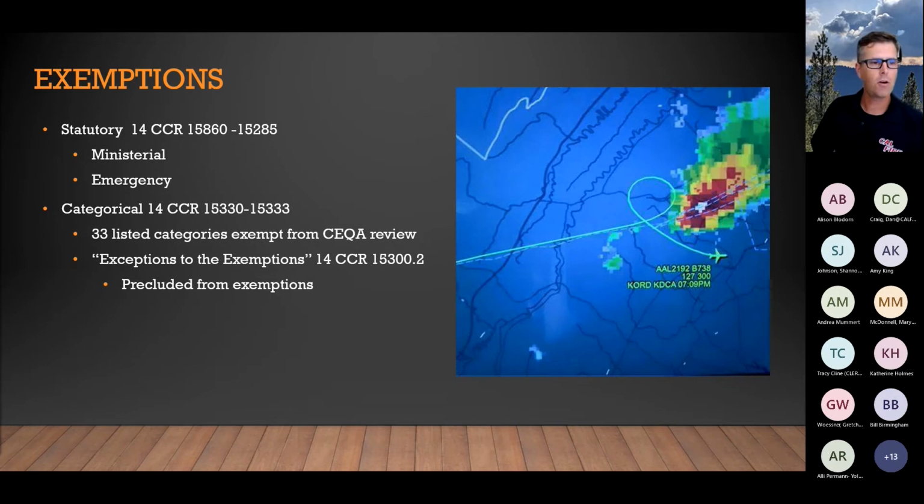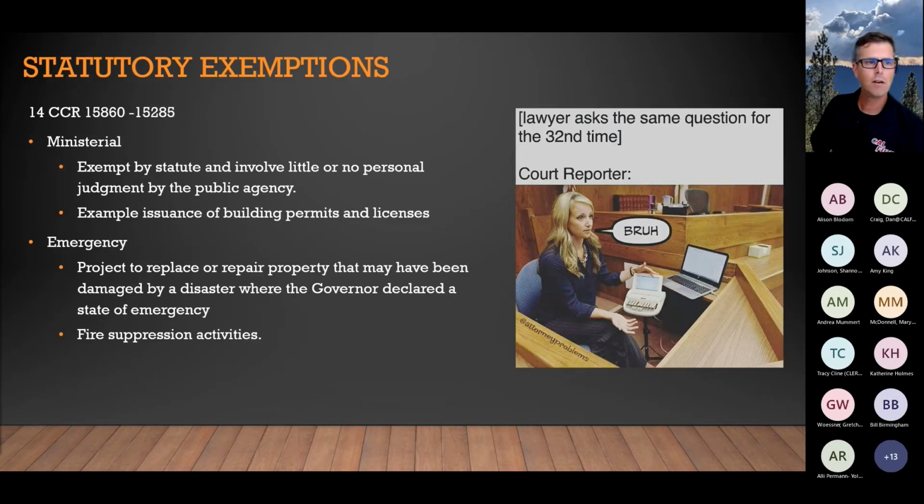And I'll go a little bit more depth here, starting with statutory. The ministerial exemption is an exempt by the statute and involves little personal judgment by the public agency. So that could be a building permit and or licenses. I'll stop short of saying anything more from that at this point, because there is continual discussion on how far that goes. But certainly anything that involves little or no personal judgment is a ministerial exemption.